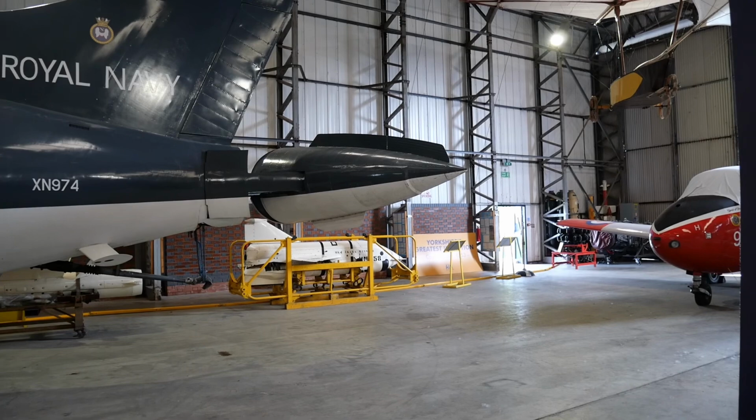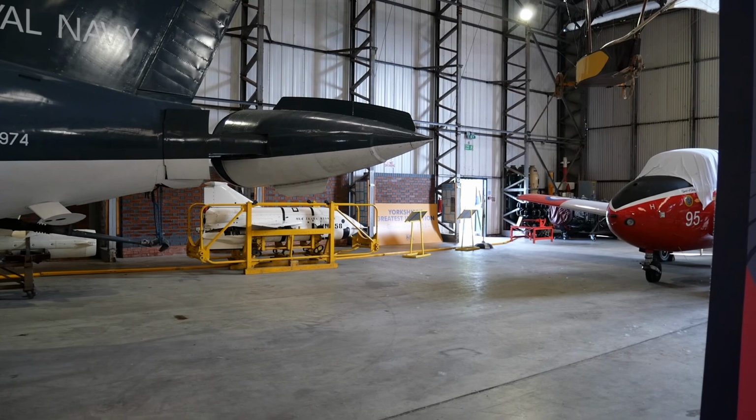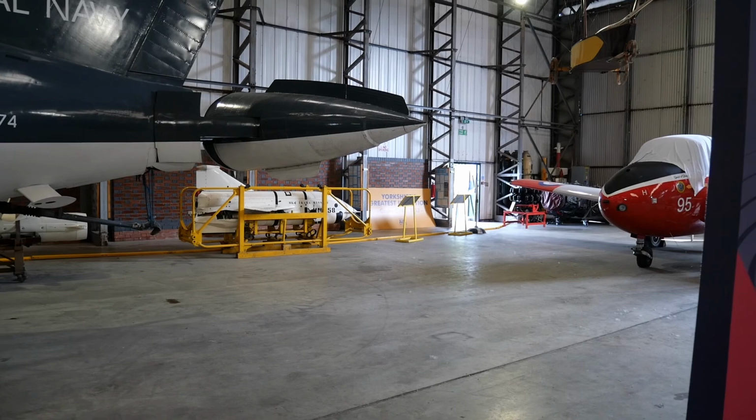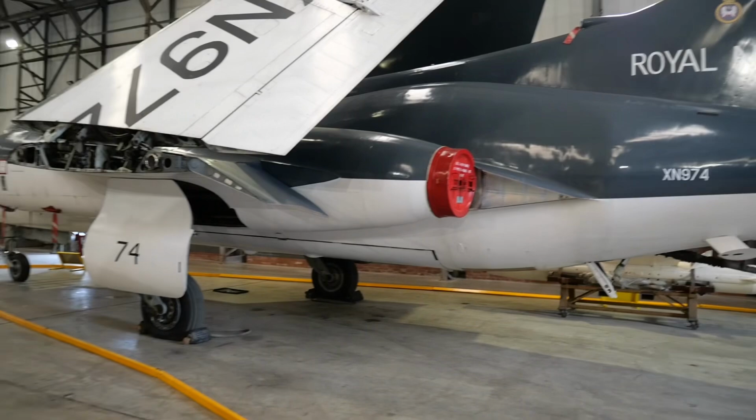Now, one thing I didn't mention on the Buccaneers are these fabulous clamshell door air brakes at the back. This one and the one matching on the other side give a terrific braking force as we land on carriers and airfields alike. And again, just a unique sort of thing on the Buccaneer, which made it such an interesting aircraft. Now, standing underneath it, you can see the size of it. For a jet fighter, it is absolutely massive and built like a tank. It's a really impressive aeroplane, this one.